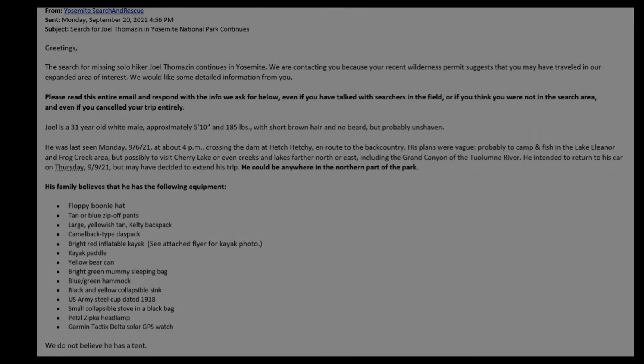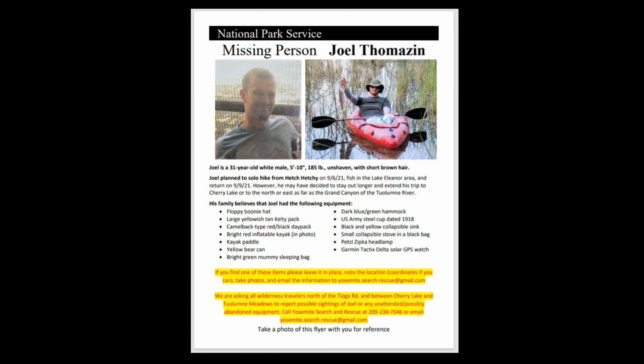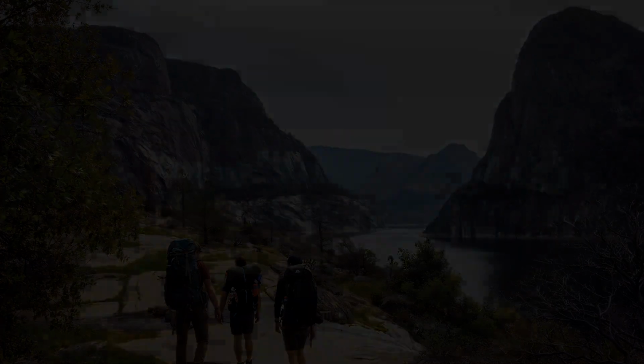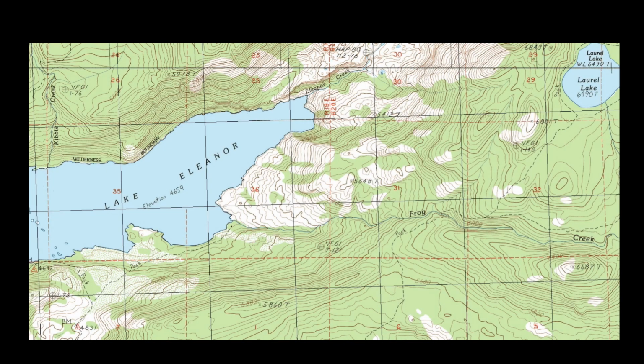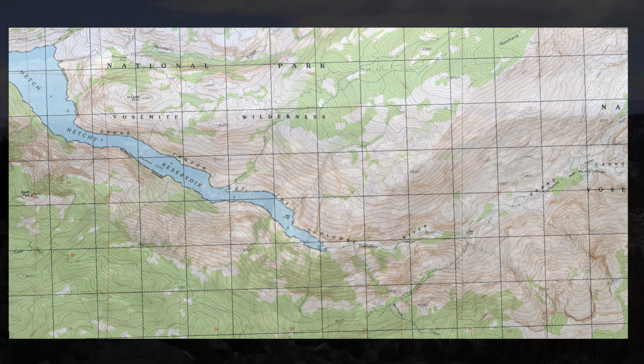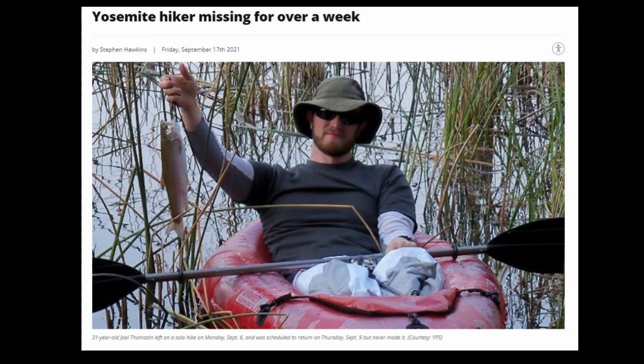Now, Joel is a 31-year-old white male, approximately 5'10", 185 pounds, with short brown hair and no beard, but he was probably unshaven. He was last seen Monday, September 6th, about 4 p.m., crossing the dam at Hetch Hetchy, en route to the backcountry. His plans were vague, probably to camp and fish in the Lake Eleanor and Frog Creek area, but possibly to visit some creeks and lakes even farther to the north and east, including the Grand Canyon of the Tuolumne River. Joel intended to return to his car on Thursday, September 9th, but may have extended his trip. He could be anywhere in the northern part of the park.